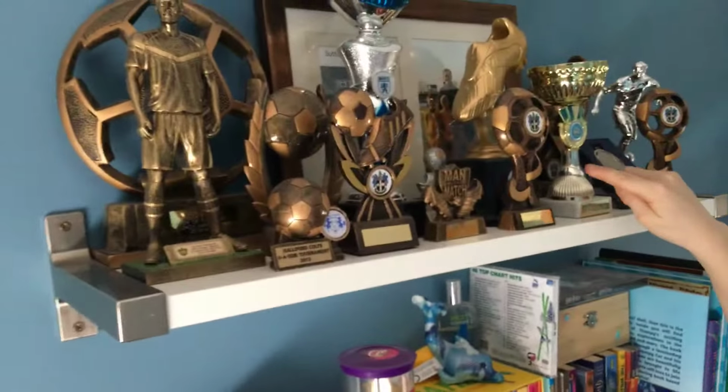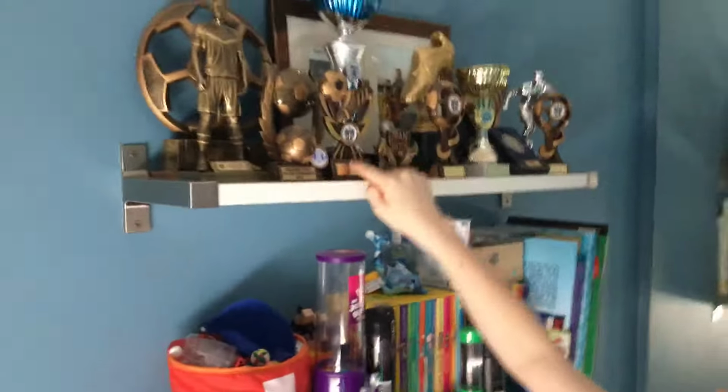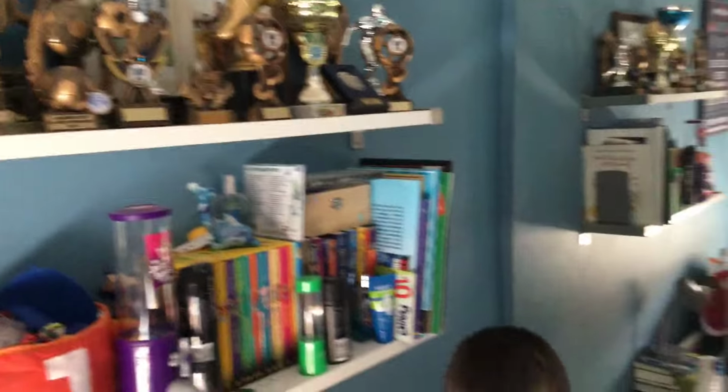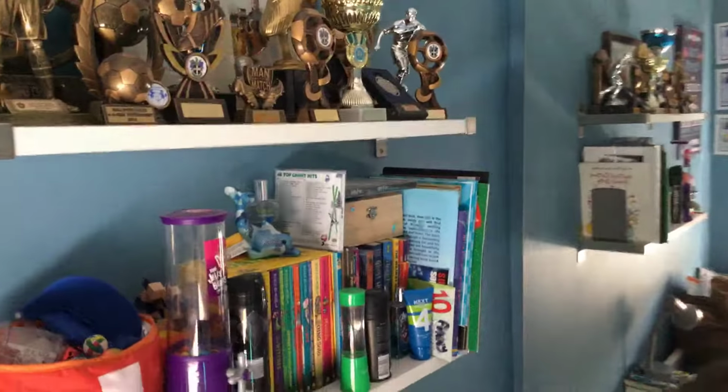I've got a small one. He's got here and he's got a TV. And the best part of my room, all of them trophies. Let's do a count of trophies. 1, 2, 3, 4, 5, 6, 7, 8, 9, 10, 11, 12, 13, 14, 15 trophies. Make sure, guys, you leave in the comments down below if you have more than 15 trophies.